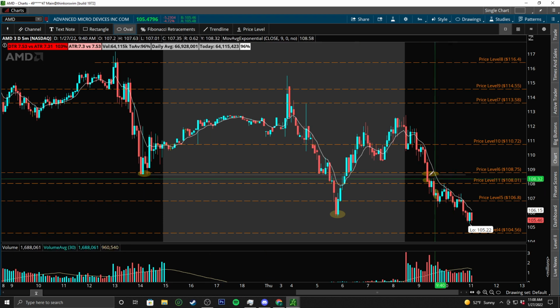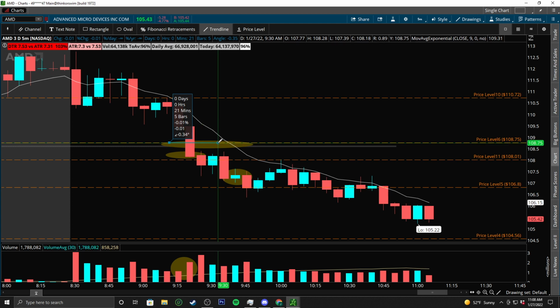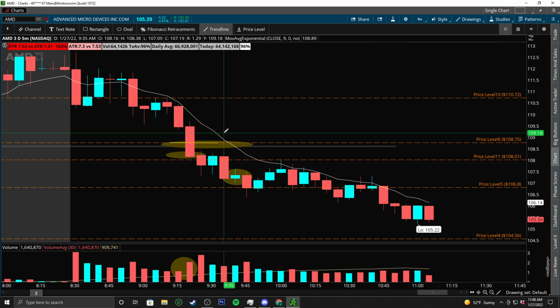So from previous day low at the break, from here to here, we got rising volume, confirmed entry, and a candle close. We're in. Okay, stop loss is at what? 108.75 for a tight conservative stop loss, or this 9 EMA, a very loose stop loss at this point. It drops, and we end up getting rising volume as it breaks another level.